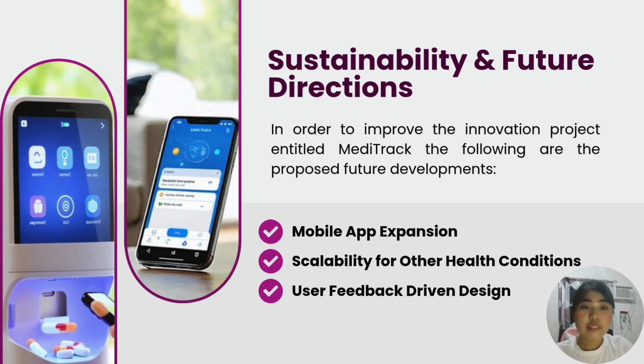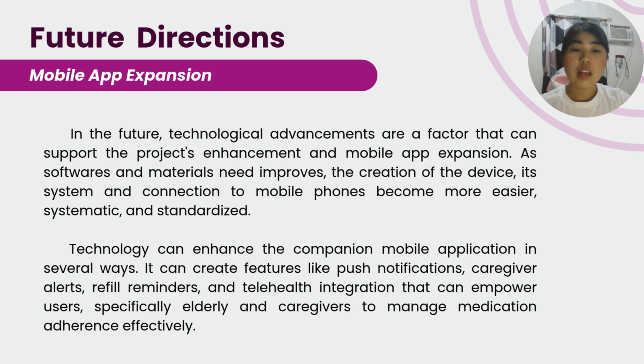For the future direction, in order to improve the innovation project entitled Meditrack, the following are the proposed future development. First is the mobile app expansion. Second is the scalability for other health condition. And third is the user feedback driven design. First one is the mobile app expansion.